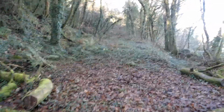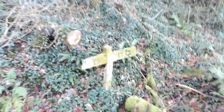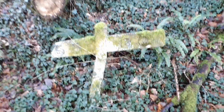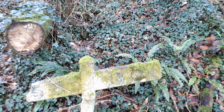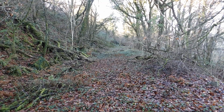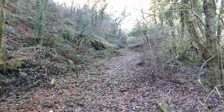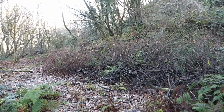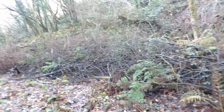So the line now continues along through the trees, but over here there is another marker post. This one says 53 and 80. Okay, so I'm at Hingston Down quarry now, which is where I'm going to finish this walk.